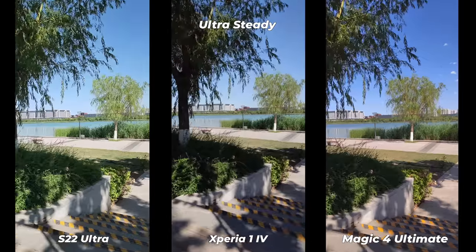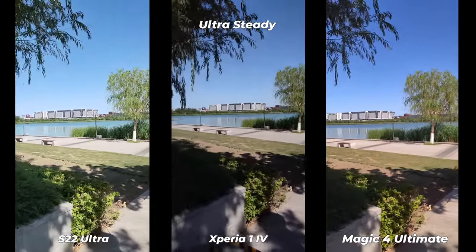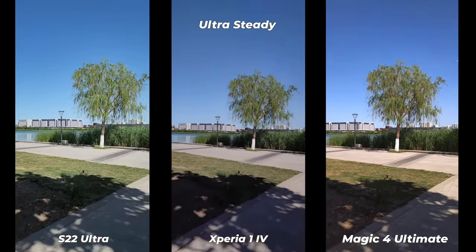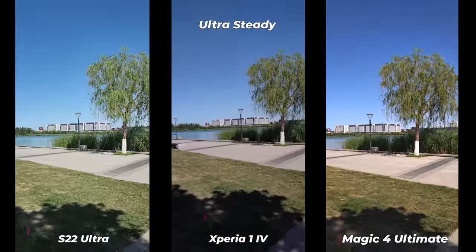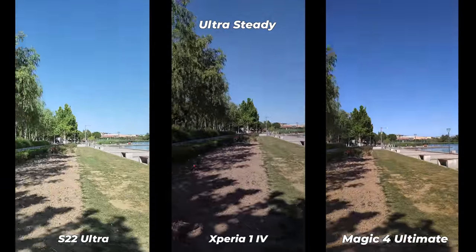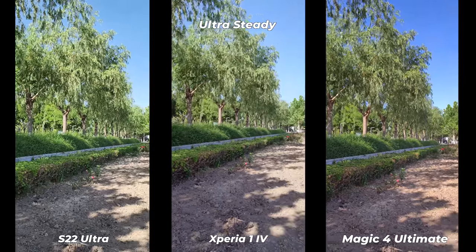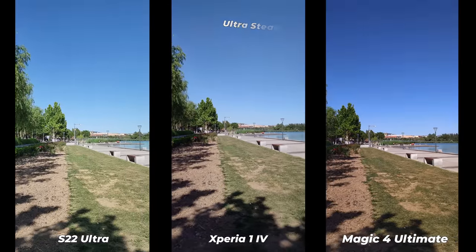Between the other two, Samsung Galaxy S22 Ultra has reproduced superb ultra-steady video with perfect exposure, natural color tone, and way more detail. Honor Magic 4 Ultimate also has lens flare issue. It has also failed to neutralize color temperature and sometimes overprocessed the scene.